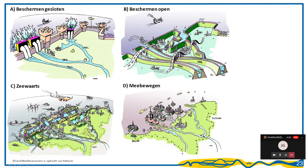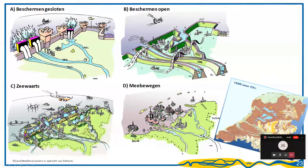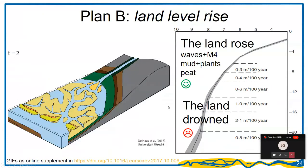One of them is actually about letting go certain parts of the country, developing different economies, and then building dikes around the city so they become islands, an archipelago. If you then think about what the Netherlands looked like once upon a time, it was a lot of country with a lot of plants and a lot of sediment. Where have those gone to? The plants were dug out, but the sediment is still there.